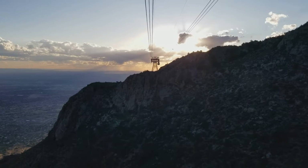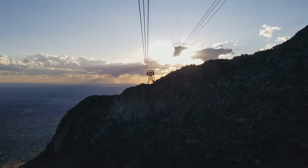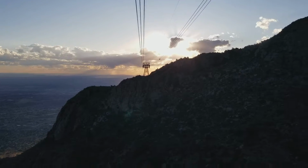Does anyone want to take a guess? Too high? 6,500 feet. 2,000. 967. Close. Or you can fit the Eiffel Tower over there or the Empire State Building and keep a little bit of room left over.